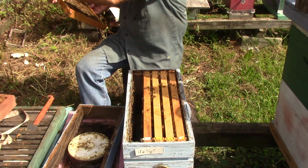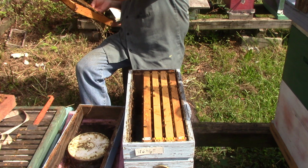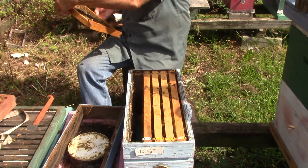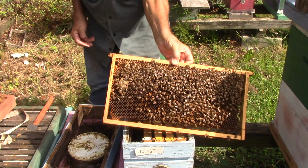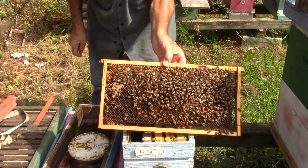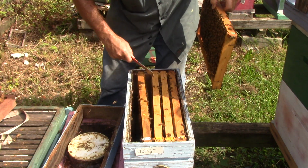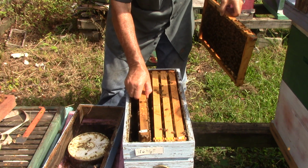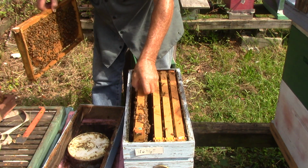This one has a yellow queen. It has brood. It has nectar. It has larvae. There's the queen. We're going to put her back in the house. We don't want her getting too stressed out. Bottom looks good. Mama's back in the house.